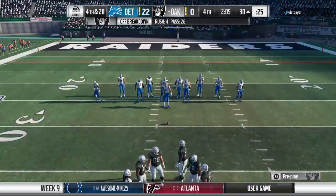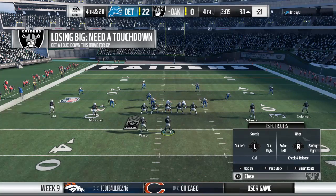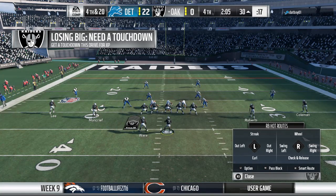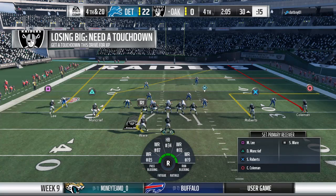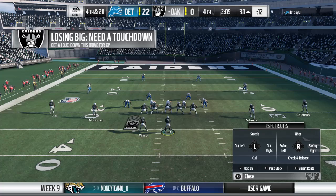Their already slim hopes are going to ride on this one. They'll go on 4th down. Now let's go. Watch it now. And no press coverage here. They are backing off in the secondary.